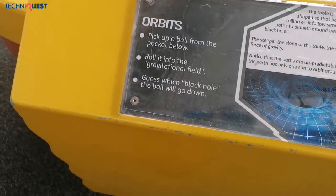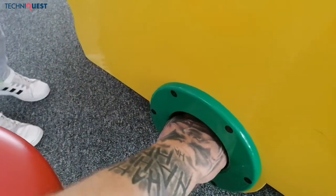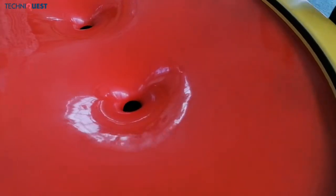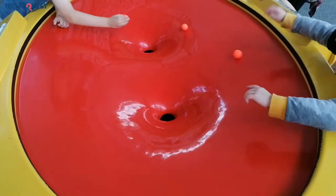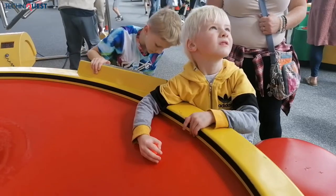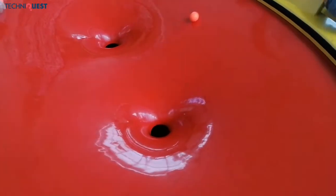Pick up a ball from the pocket below, roll it to the gravitational field, ball in here, and then, oh my god, pick up, oh my god, go on in, check the ball. Oh, I went straight in.